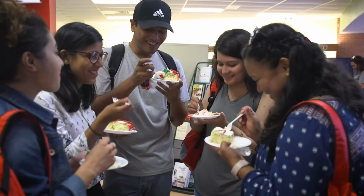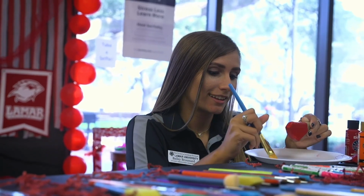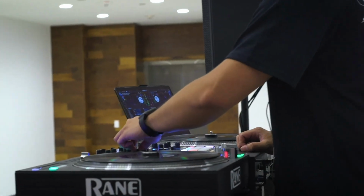So Matt, other than Lamar gear and merchandise, what else can you buy in the Barnes & Noble bookstore? So it is a bookstore, so you can buy your textbooks here, and you can also buy your school supplies, such as notebooks, pens, pencils, and even testing supplies such as Scantrons.